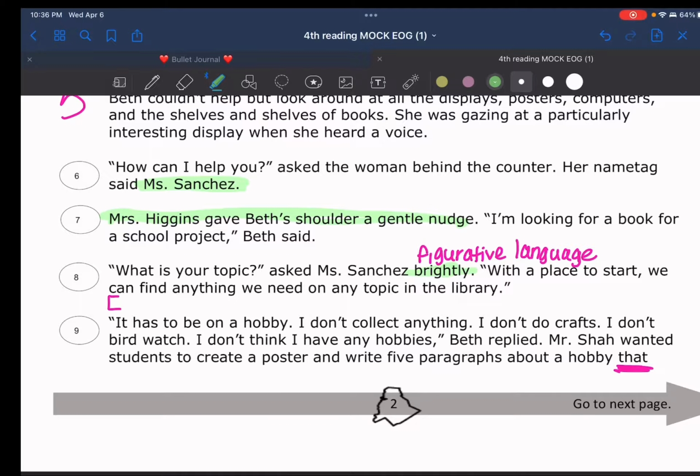"It has to be on a hobby. I don't collect anything. I don't do crafts. I don't birdwatch. I don't have any hobbies," Beth replied.